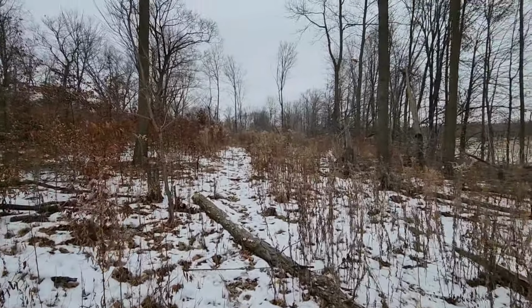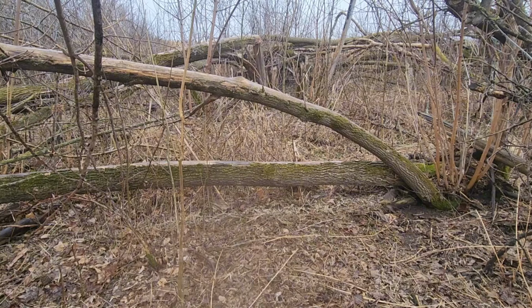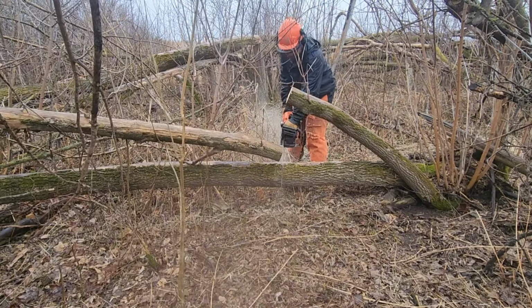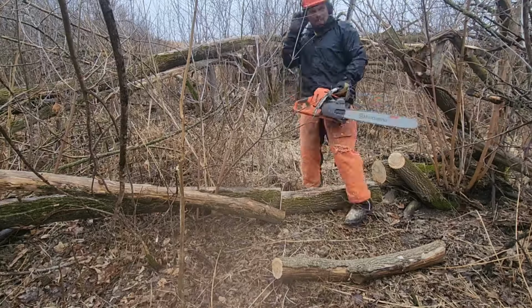So because I have predictable line of movement, I know where the does are going to be, I can have multiple ambush spots set up between these bedding areas to try and catch my cruising bucks in the fall.